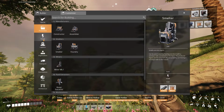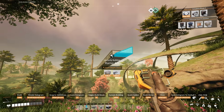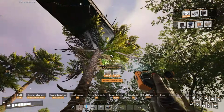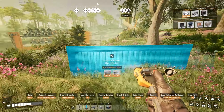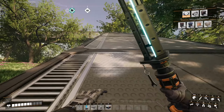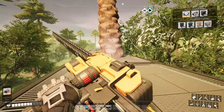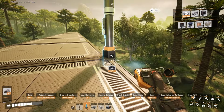Okay, let's get foundations again here. All right, this should be good enough. Let's go down. Okay, up here. This is where we want to go. Yeah, this is actually pretty good. Okay, all right, let's continue our little thing. Can't cut that tree down, but I can cut this one down. There you go. Put some power poles as we go, right?